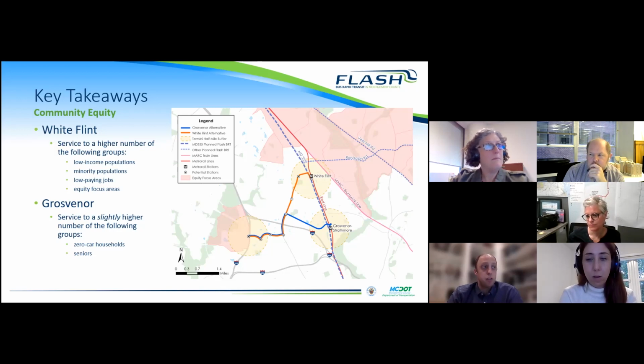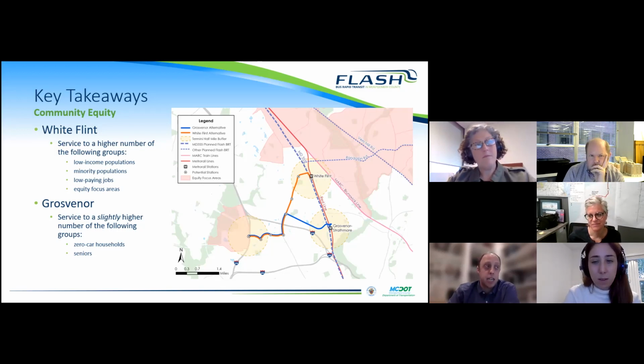You also see the blue dotted lines on here. These are the other county planned BRT systems or BRT services that could connect to other areas as well.